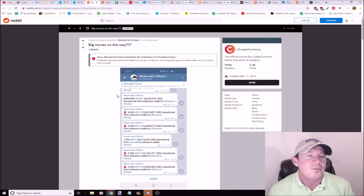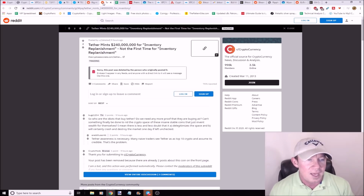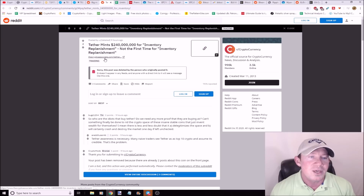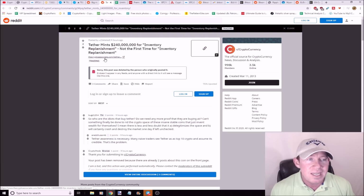Now, this is whale alert. I wouldn't base any trades on this because you don't know where it's going and why. But what I would put some stock in is $240 million in Tether was printed. There are boatloads of Tether sitting on the sidelines ready to pour into this market. This is not some regular situation. This is bells have to go off in your head. Something's different here. There are these huge stacks of stablecoins on the sidelines.